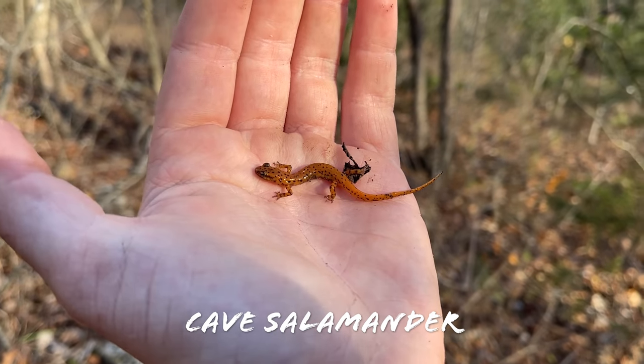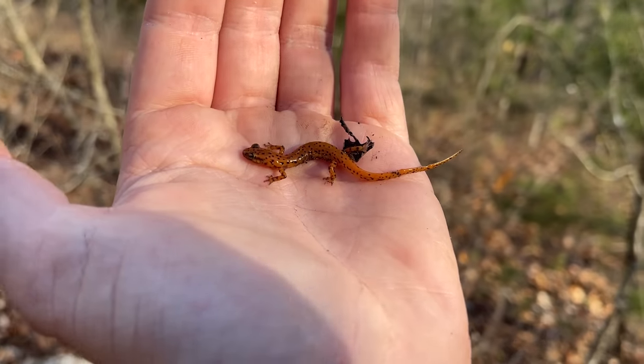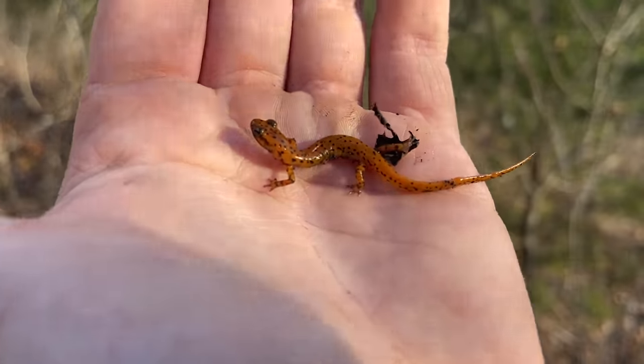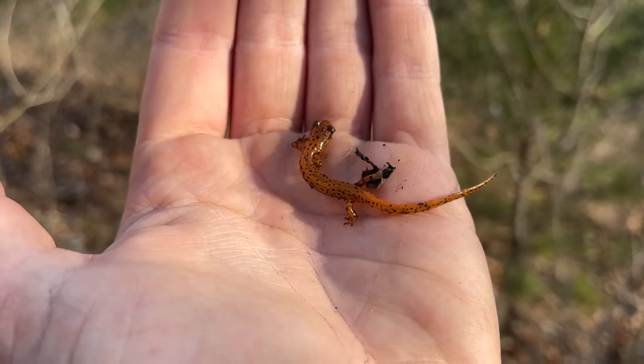That is a cave salamander, a juvenile. I'm not sure I've ever seen a juvenile cave salamander before, other than the one we saw earlier that got away. Really nice. Good looking Eurycea.